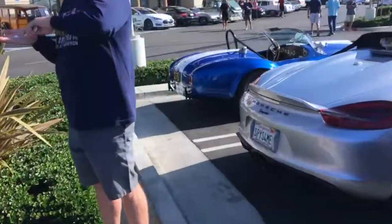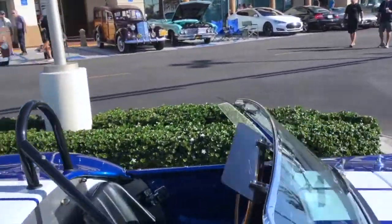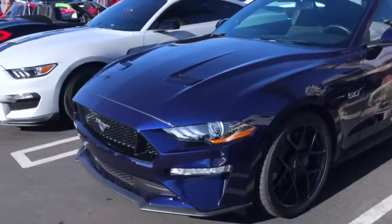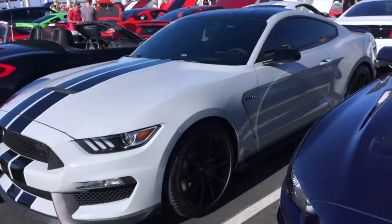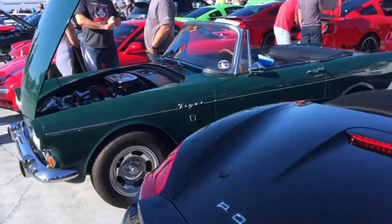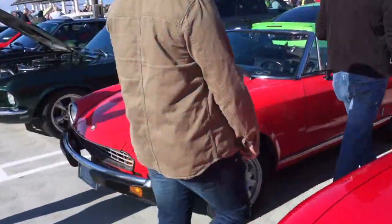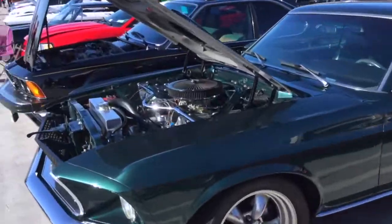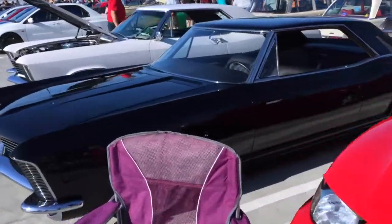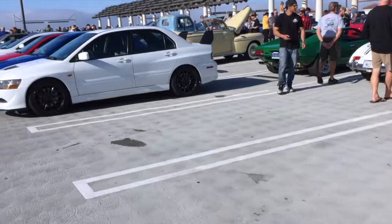Jumping over to the other side, we have a Cobra replica here, and then a Porsche, and then a 289 Mustang. I love it when people jump in when we're talking about their cars. Boxster, another little Tiger here, Sunbeam Tiger. RX-7, a little Fiat, another Mustang, BMW, Mustang, beautiful 65 Riviera, two of them side by side. Love these cars, love those clamshell headlights on the front, just so iconic.